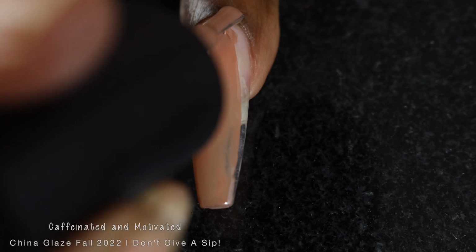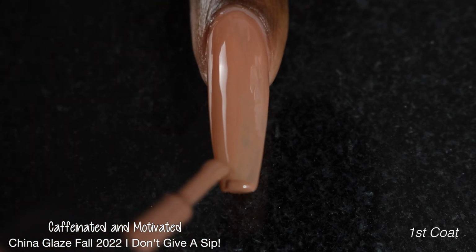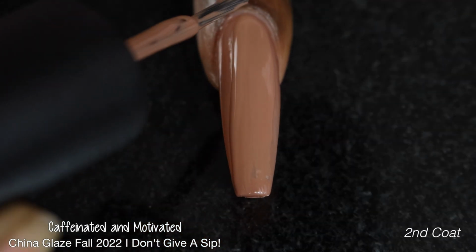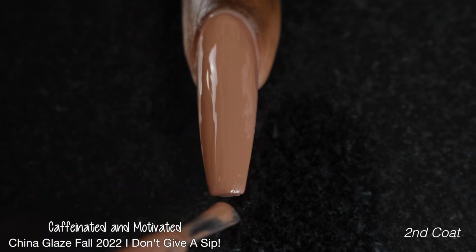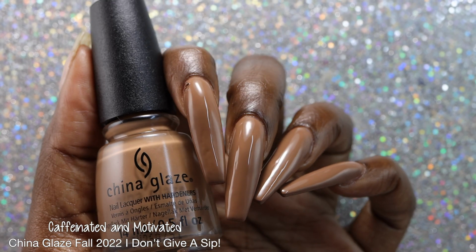So yeah, this one had an okay formula. It was thinner than I would have liked, but not so thin that it felt watery. I do like the base color on this one. It reminded me a little bit of Holo Taco's Magical Mustache. They aren't dupes. I would not recommend this one in favor of the Holo Taco one.